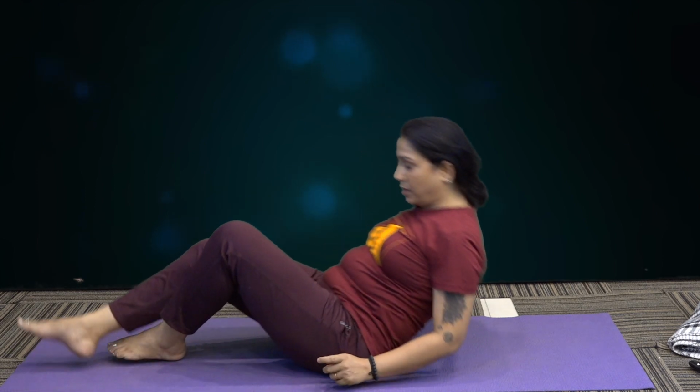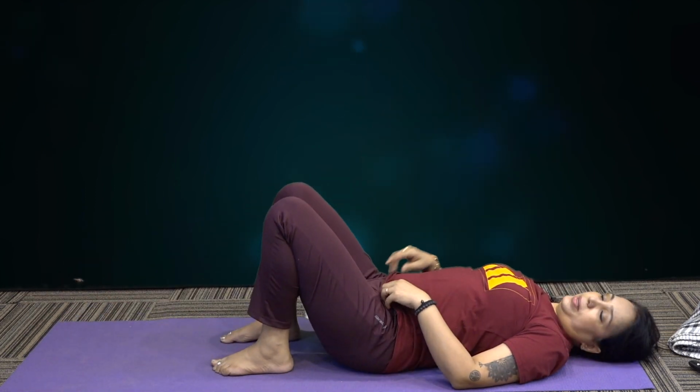And now, if you are not able to do Dhanurasana, camel pose, or Chakrasana, or because of some medical condition, if you are obese, then what we will be doing? Then you will be doing the Setu Bandhasana.